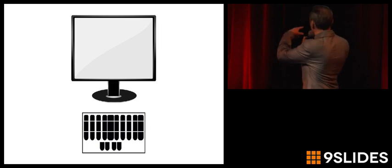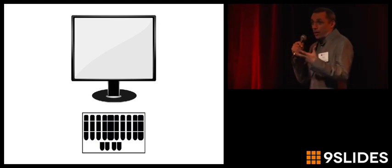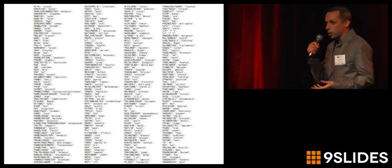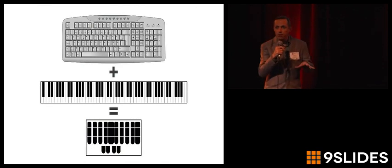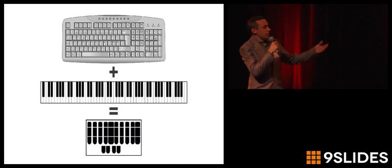So you hook up your steno machine, which is that layout on the bottom, to a computer. The computer has software on it that recognizes the bits coming from the steno machine, from the stenotype, and looks it up in a dictionary. This is a small example of a dictionary that probably has 125,000 entries in it. So you type in, the software on the computer recognizes it and spits out a word.